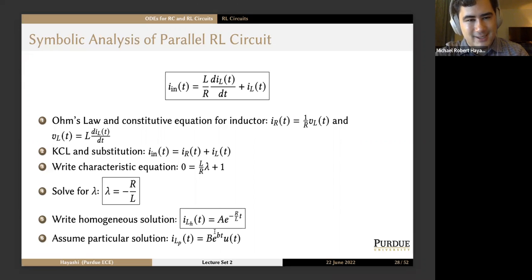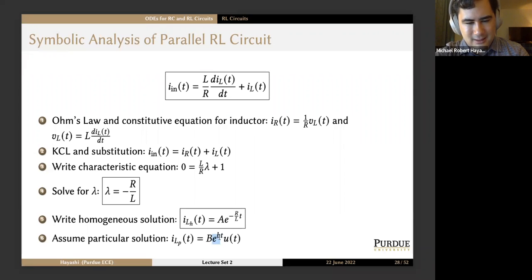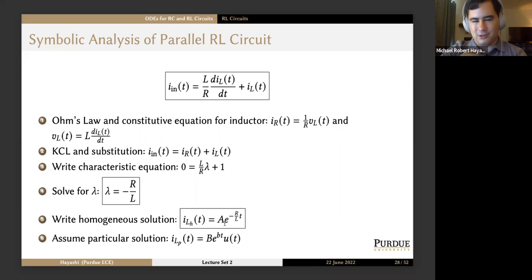Notice we specifically said that b is not equal to negative R over L. So we know that this exponential form does not match the exponential form of our homogeneous solution. Therefore, we do not need any t multipliers out front. We can just say it's B times e to the bt. If you weren't given this condition about the value of b, you wouldn't be able to write a general solution to the differential equation using variables. You would be like, well, it's one of two options. And that's no fun. So let's specifically deal with the case where they are different bases of our exponent.